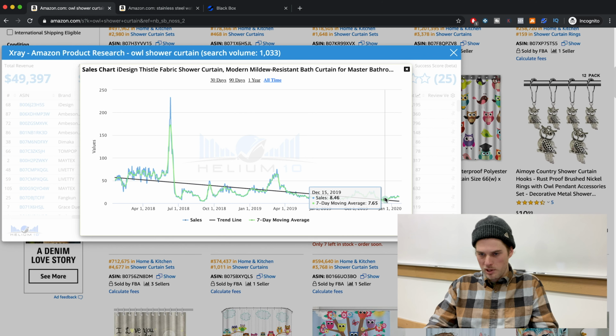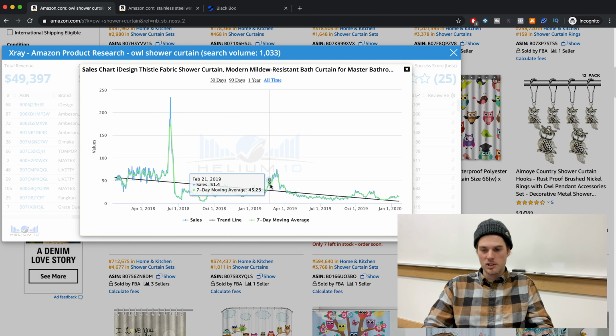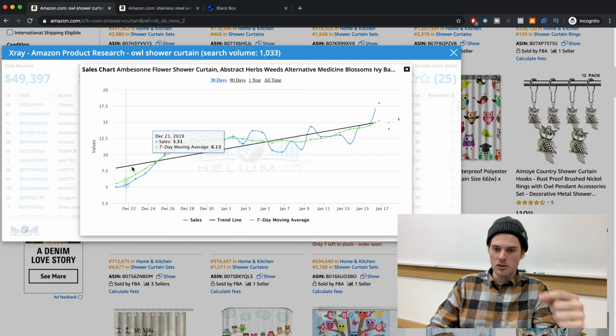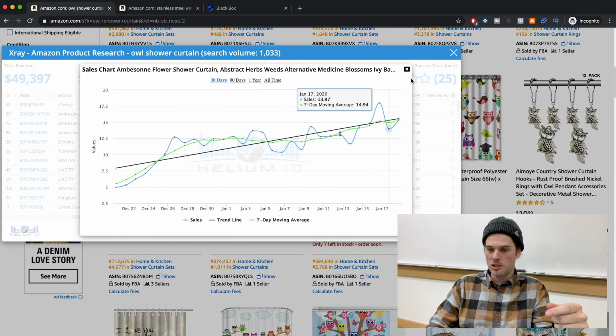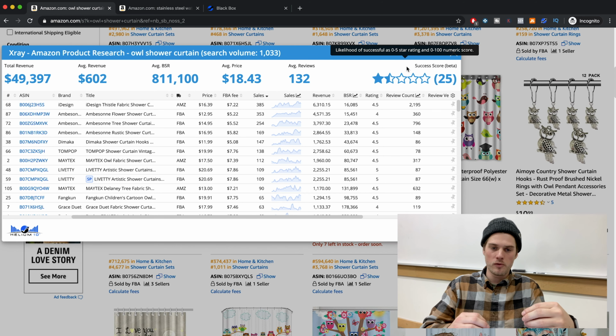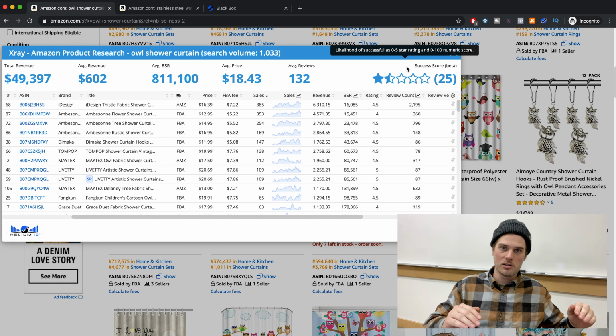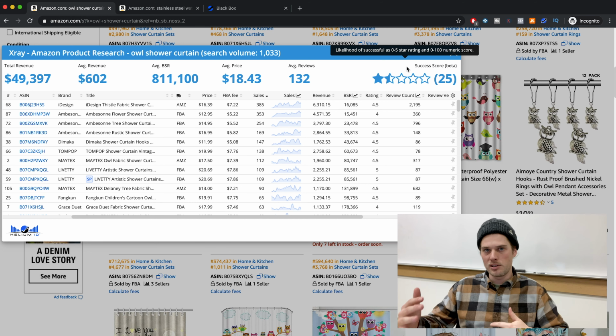But let's check more recently, over the past like 6 months. It's more like 14 a day, 10 a day. And it's been that way since maybe April. So the past 6-8 months or so, it's been more like 8 to 12 a day. And so you just want to keep doing that, click into these other ones, check them out, see what the sales history has been like for the products, and get a feel for, does this product have consistent demand? Has it had that consistent demand for a while? Is it seasonal? And all sorts of stuff.